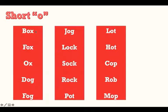Box, fox, ox, dog, fog, jog, lock, sock, rock, pot, lot, hot, cop, rob, mop.